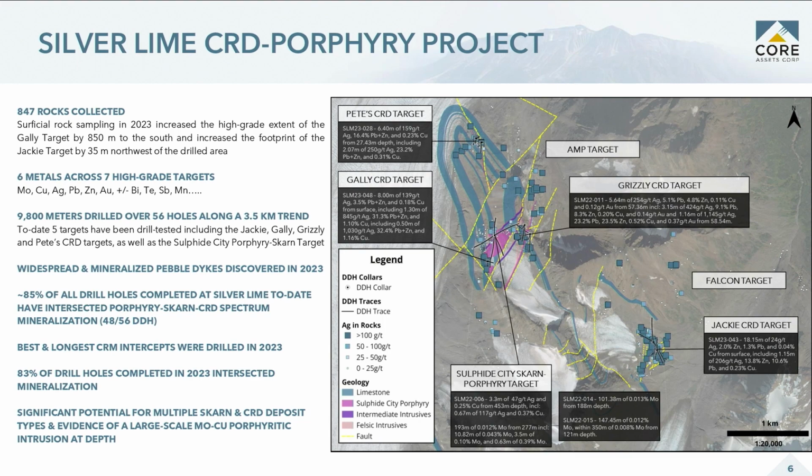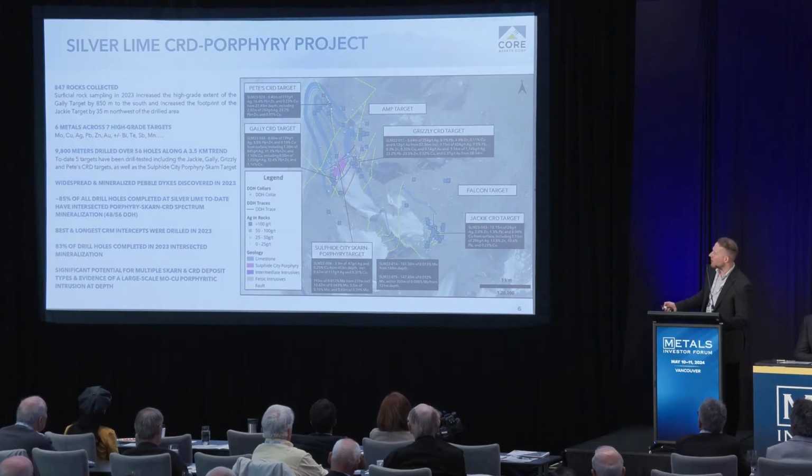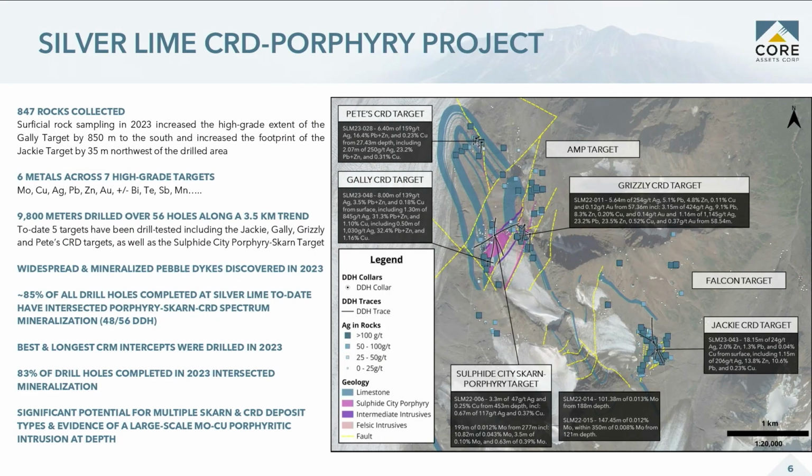So just touch on a few things that we've accomplished so far. We've only drilled 9,800 meters so far on the project, and this is within a very small footprint of the area. But again, just note scale here. This is 1 kilometer right here. We've done, I think, 7 drill pads to date, targeting 6 different metals. We're getting grab samples and drill intercepts above 1,000 grams per ton silver. So we're kind of silver primary in one aspect, but then we're also a copper and molybdenum primary when it comes to the porphyry. We've intercepted every part of a porphyry.